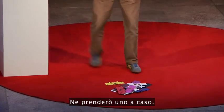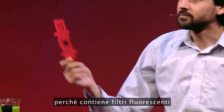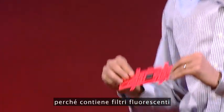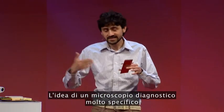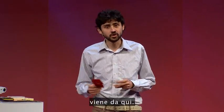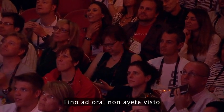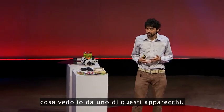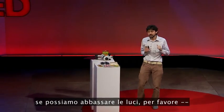And I'm going to pick one randomly. This one, turns out, is actually designed specifically for malaria because it has the fluorescent filters built specifically for diagnosing malaria. So the idea of very specific diagnostic microscopes comes out of this. So up till now, you didn't actually see what I would see from one of these setups. So what I would like to do is, if we could dim the lights, please.